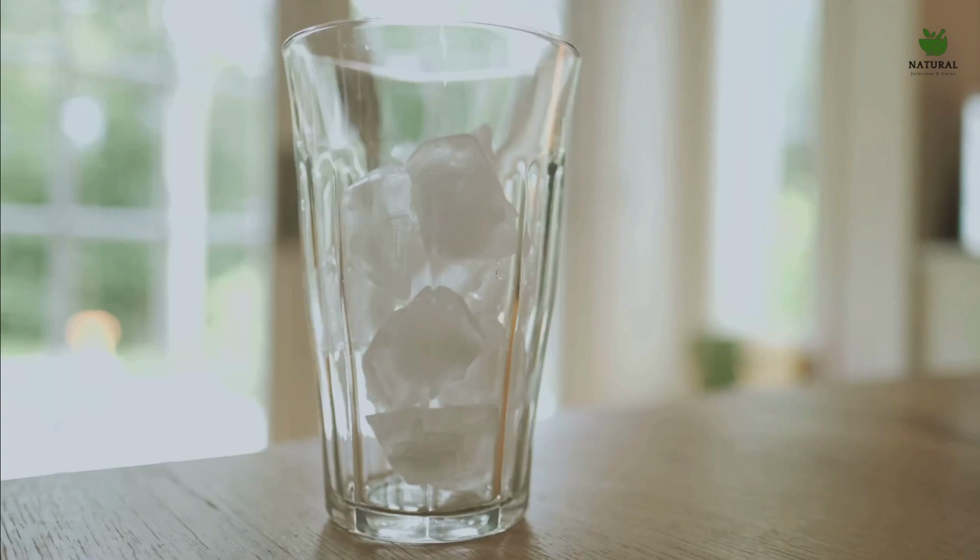Intriguing, isn't it, how a simple kitchen ingredient can have such versatile uses? But that's the magic of baking soda for you. And we're just getting started. Hold on to your seats for more.